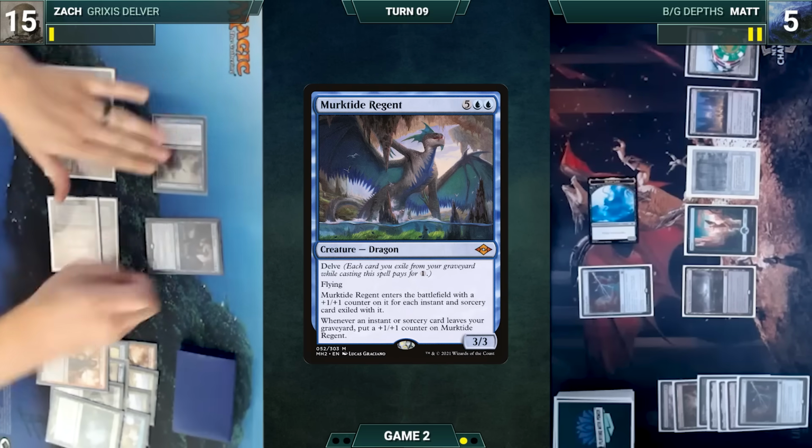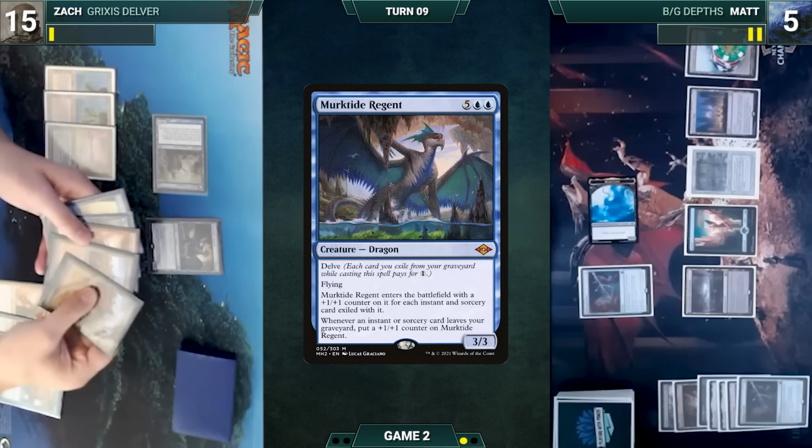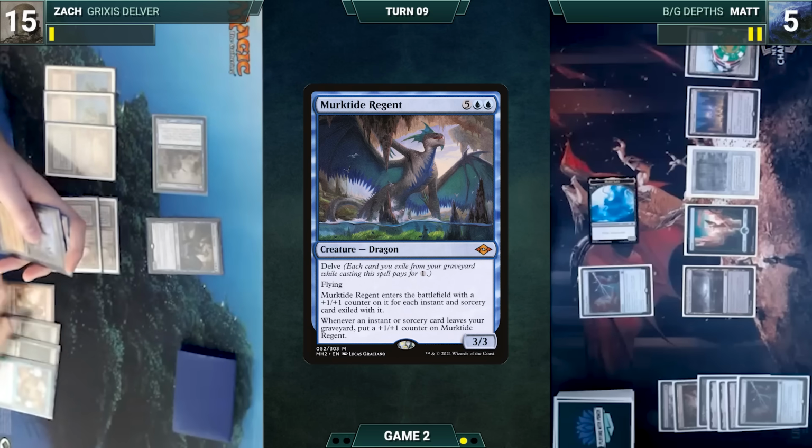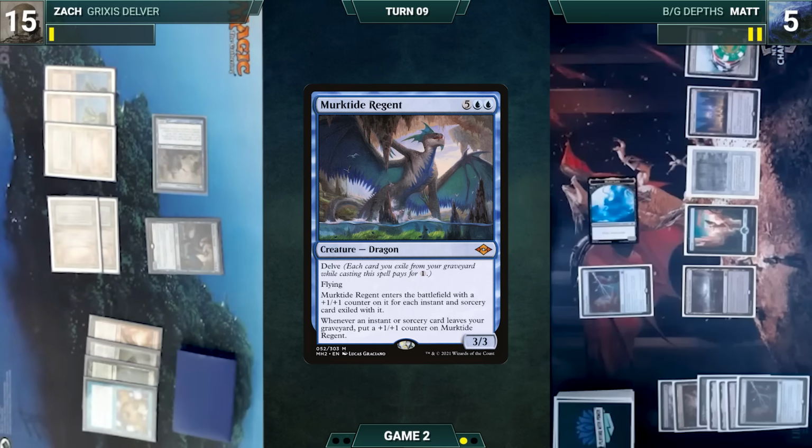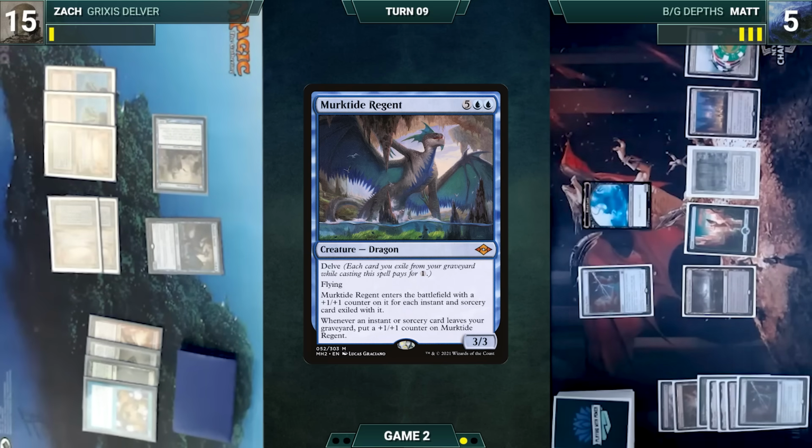We're going to cast Tide. Exile these 5, so it won't get any counters. It will just be a 3/3 flyer. And I think that is it. I have 1 card in hand. Draw. That was a good draw.